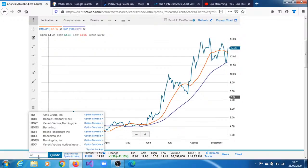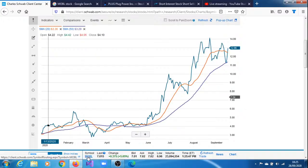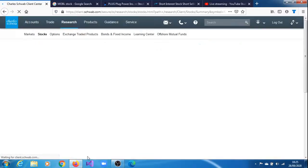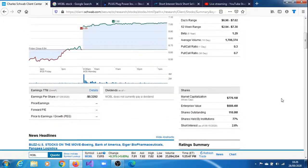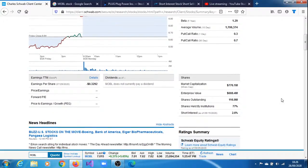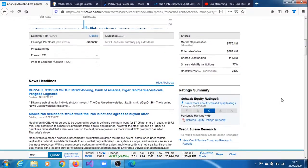MOBL, MobileIron. It's up 5.65%. Market capitalization, it's a microcap, 776.1 million. Shares held by institutions 77%, short interest is 2.6%, put/call ratio 0.3 for the last 1 day, put/call ratio for 30 days 0.7.